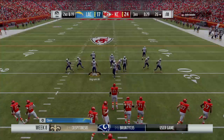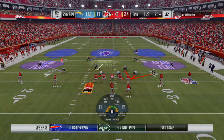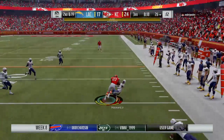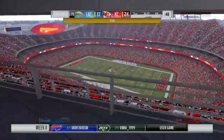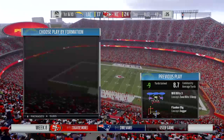And they need to work to at least get some of this yardage back after the sack. 2nd and 19. Looking to throw is Mahomes. He'll leave it for Hunt, complete. And he's going to be brought down by the face mask. Here come the flags. This is going to get him a 1st down. So they'll take the yardage and tack on 15 more for the face mask.